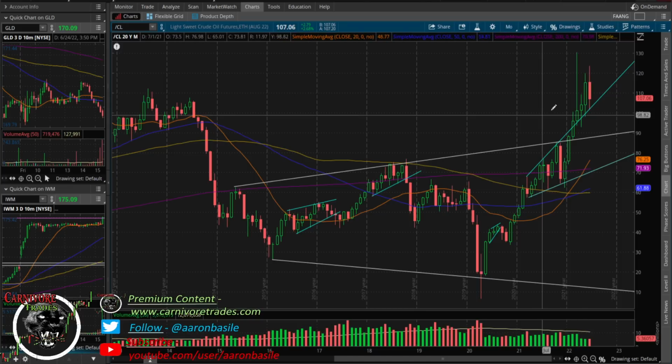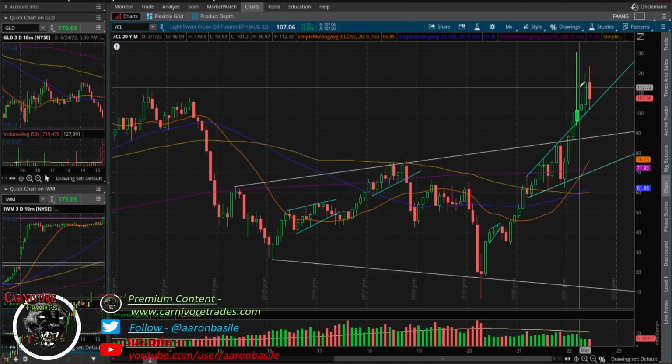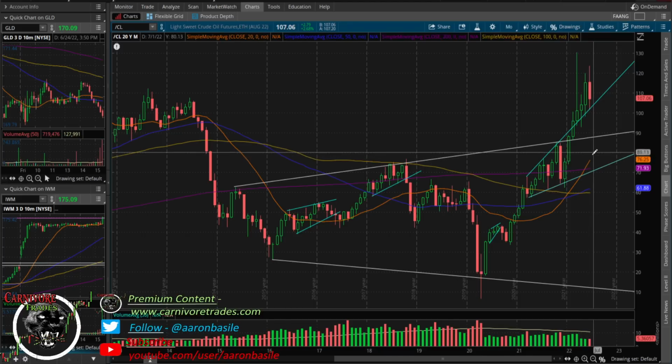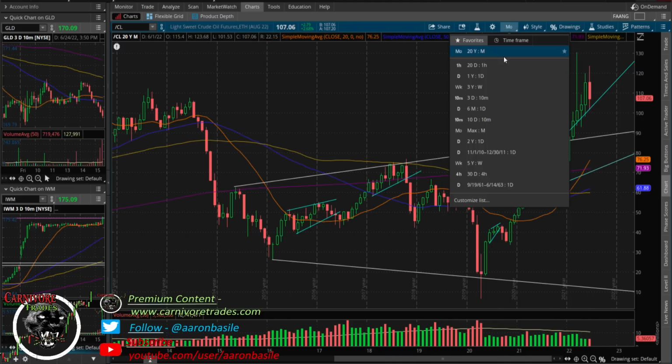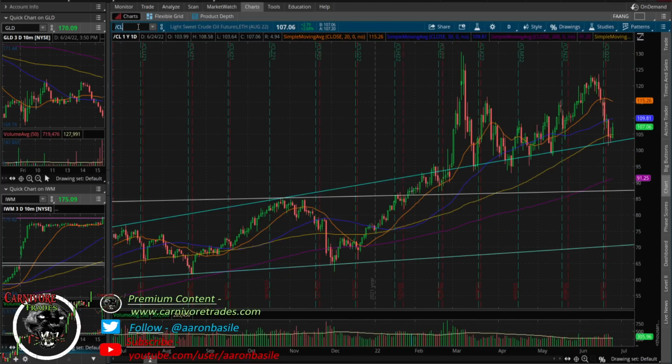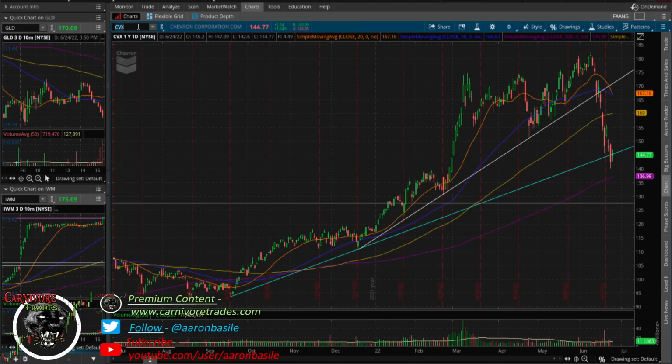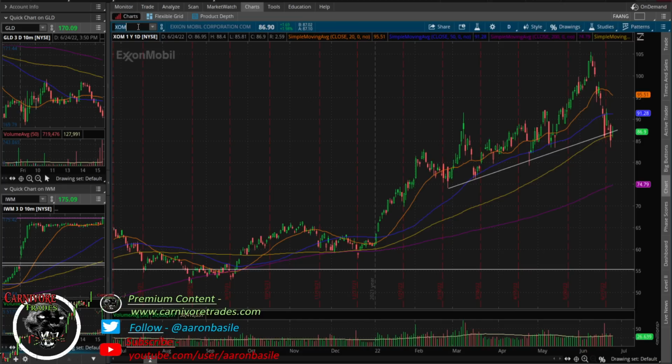We never back tested that. So that's kind of what charts do. You break out and then you back test. And it should probably, I would assume, kind of coincide with this 20 period moving average. So if we can get a back check in that area, I think that's going to be a good buying opportunity for you guys. So I've also got levels worked out on all these XLE stocks, Chevron, Exxon. We just need them to get down there.